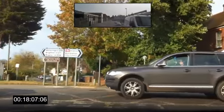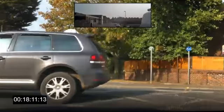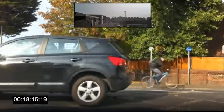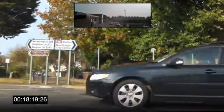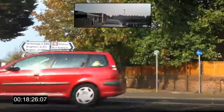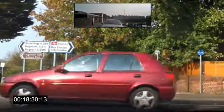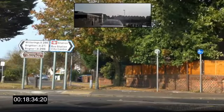Well done. Show me where you're going to stop. Oh, well done. That's all right. Remember, we must. So I'll say a little bit further forward. We need to come a little bit further forward. So how can you prevent ourselves from rolling back? That's it. So a little bit further forward. They're moving, so they're allowed to stay in the yellow box. So if you're not planning to go, then we need to. That's it. That's better.